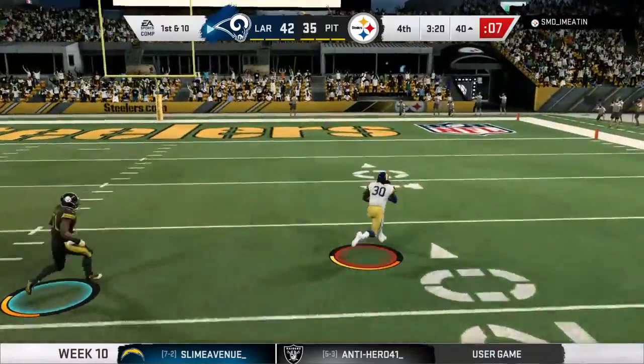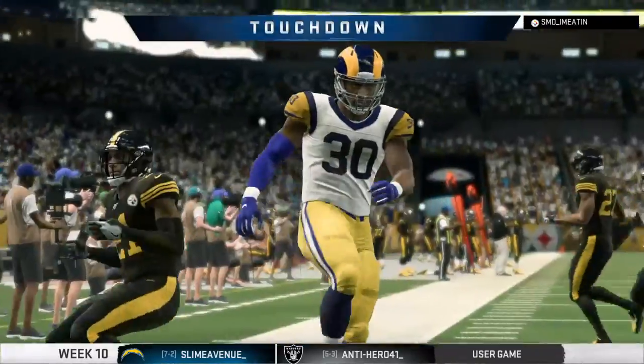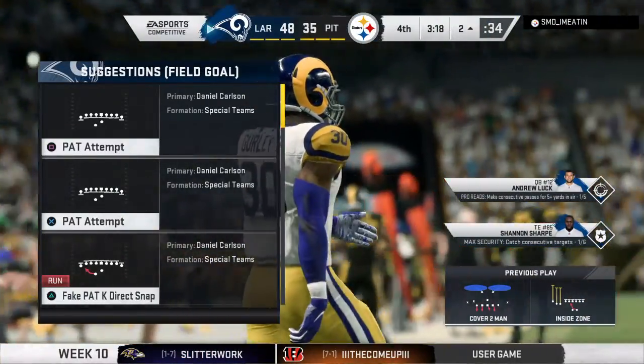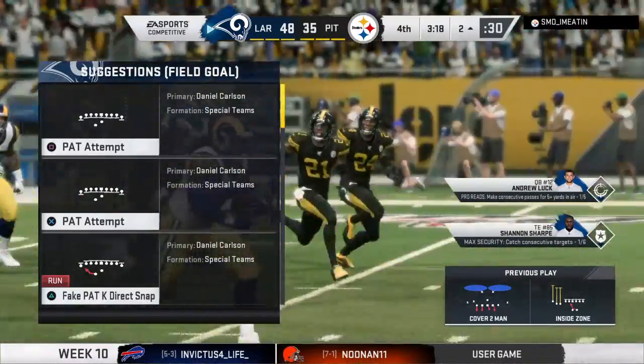And Todd Gurley, wave goodbye. And he'll get into the end zone. Touchdown, Rams. Todd Gurley, his 6th touchdown of the season. And the Rams tack on to their advantage.